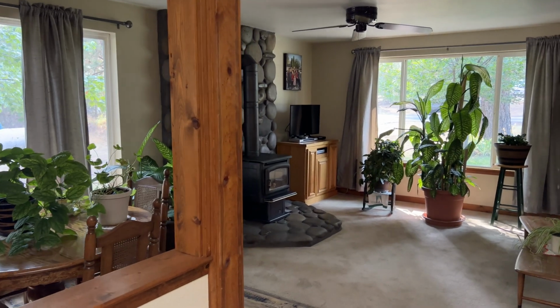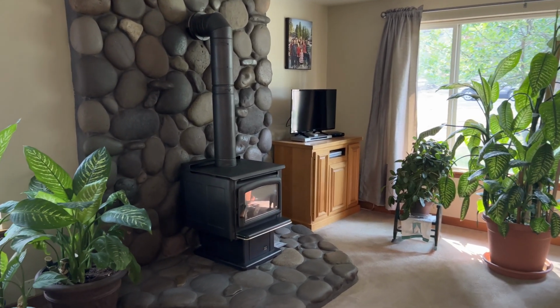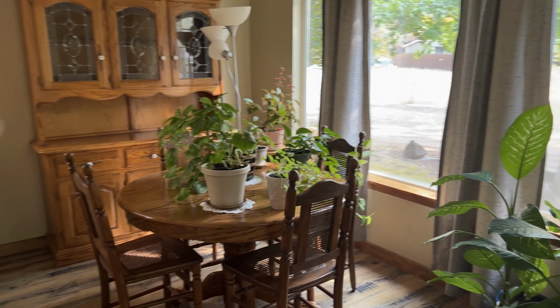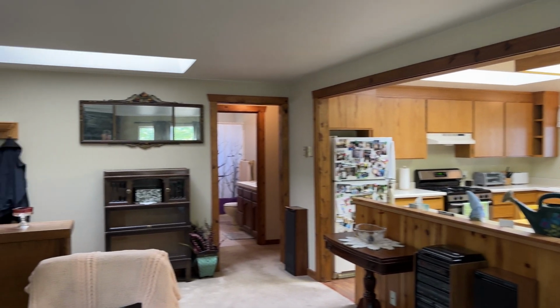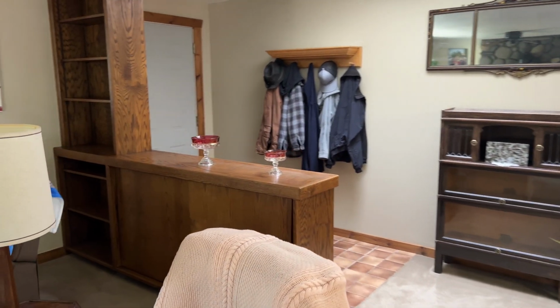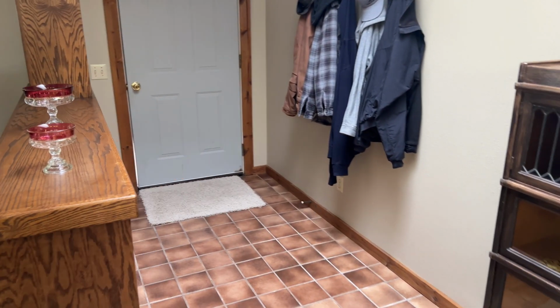There's a propane fireplace. Nice sized dining room area. The front entrance with some built-ins, tile flooring.